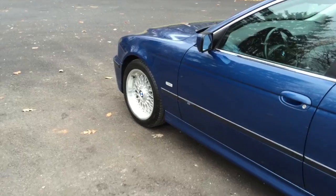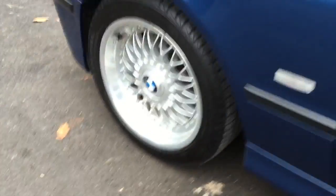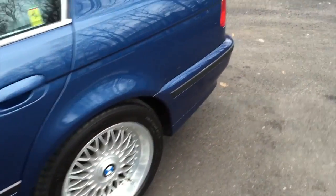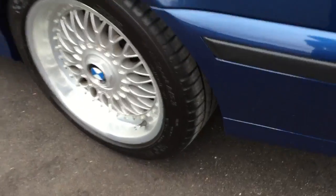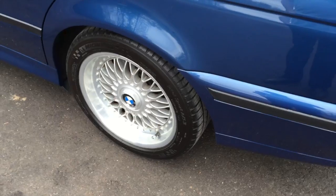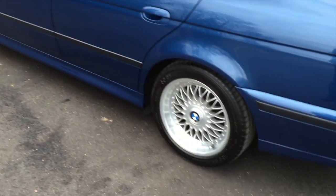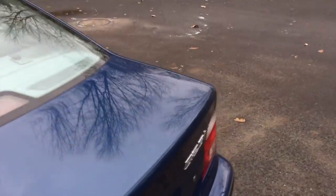The front runs a set of Continental ExtremeContact DWSs with plenty of life left on them, and in the rears I have Michelin Pilot Sport AS3s. I was going to switch to a complete set of AS3s, but then I found my M5, so I really just didn't want to, especially with so much life left on the fronts.